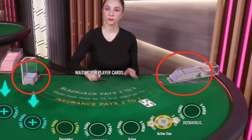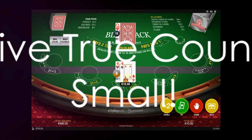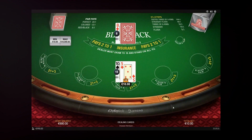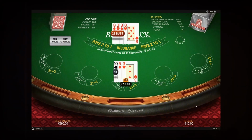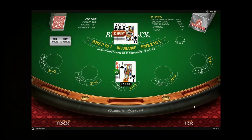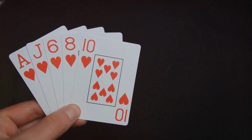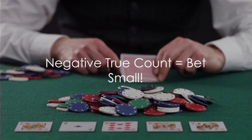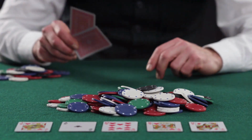The fundamental principle at play here is simply put, the larger the true count, the larger your bet should be, and vice versa. By sizing your bets based on the true count, you give yourself a strategic advantage, meticulously crafted to maximize your potential winnings and minimize losses. This isn't just a game of chance, it's a game of smart calculations where you make the math work in your favor.